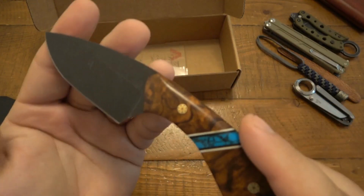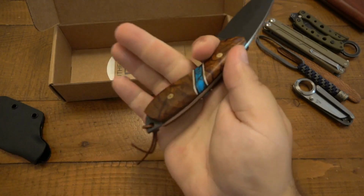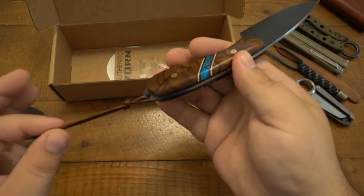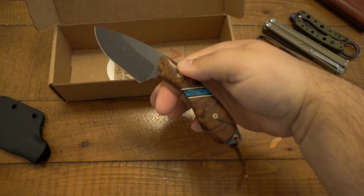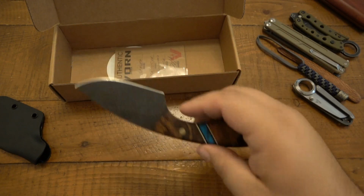Wow, look at that. CPM S35VN is fantastic. Ooh, it's comfortable in the hands. Very nice. It comes to a point here on the bottom as well, so if you needed to, you could use that in a pinch. Little leather thong, nice little touch. Very classy, very Southwestern to me. That's the whole feel there with the wood and the turquoise. Really, really nice.